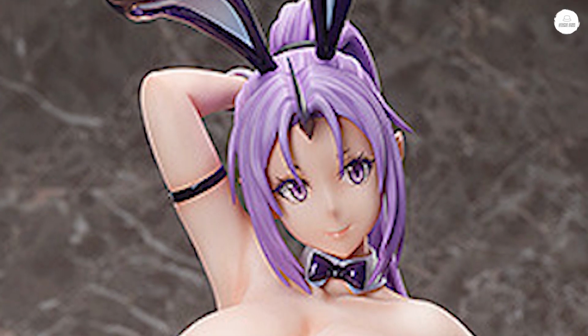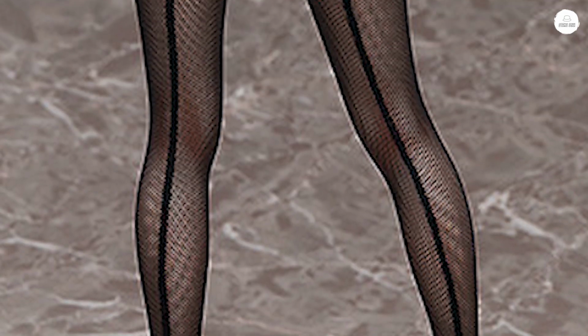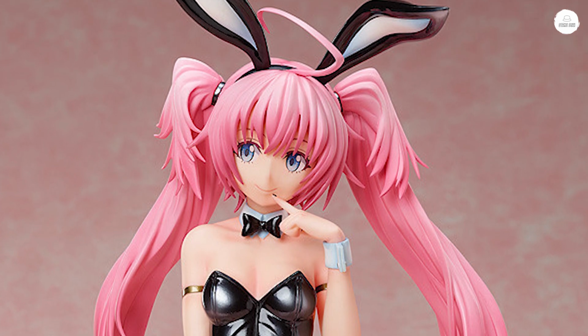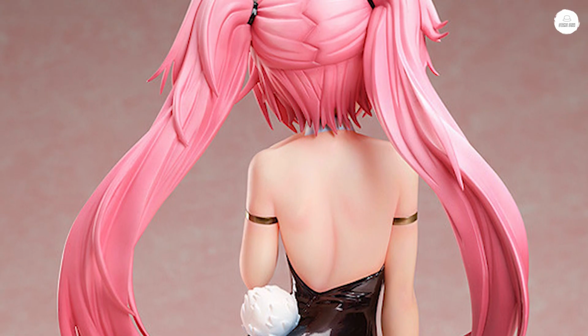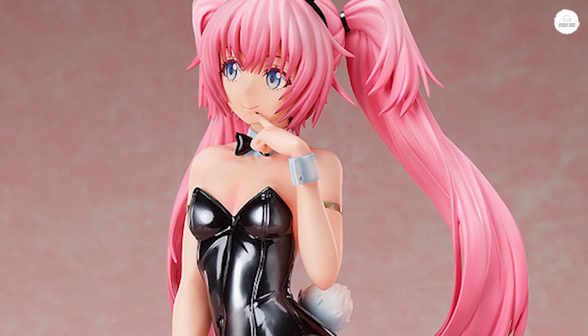And I talked about these two figures in the last video for the June edition. So the Milim Nava one, the bare-legged bunny version, should be coming out this month. There isn't anything that I've heard of that would be delayed, so I'm still waiting for that.